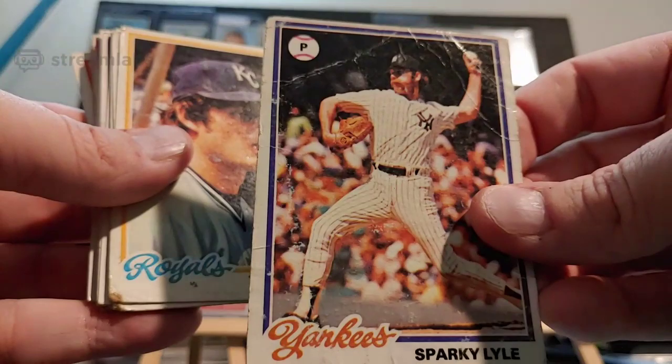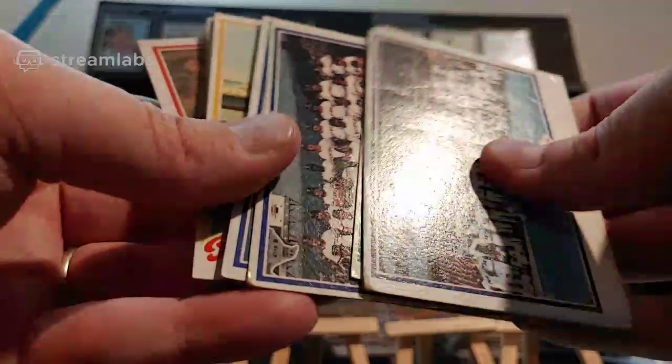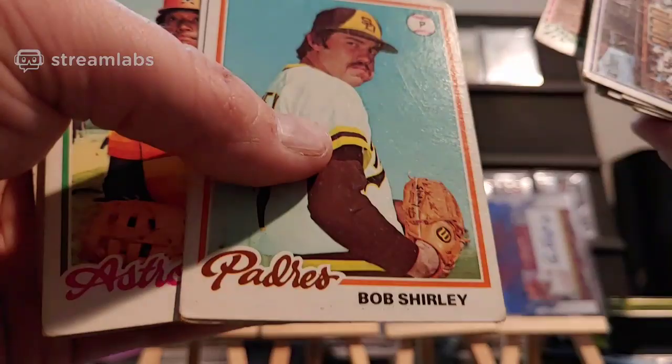Sparky Lyle. And I don't even know where I've accumulated these. I accumulate cards every so often, and some of them are in pretty bad shape. But yeah, that Pete Rose looked pretty damn good, especially compared to my other '78s.